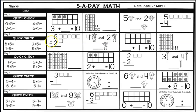6 minus, pay attention to the symbol, 6 minus 2. So we're going to take away 2. We have 6 boxes here. 1, 2, 3, 4, 5, 6. If you need to, just mark 2 of them out. And what's left is your answer. You write it under the line.